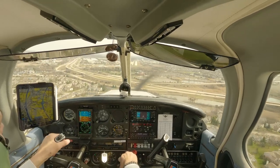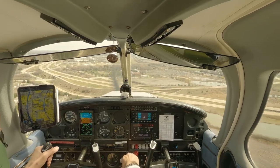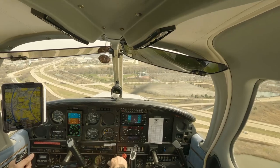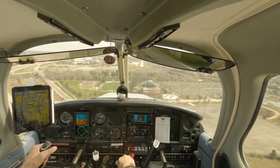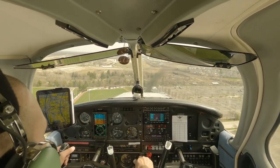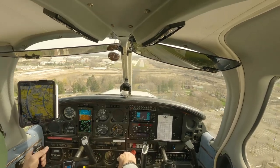I'm hungry, man. Look at that stadium. Yeah. Looking good. A little choppy, but not too bad.